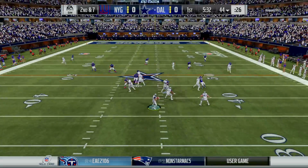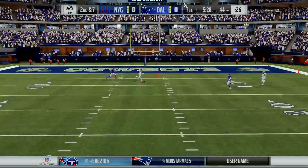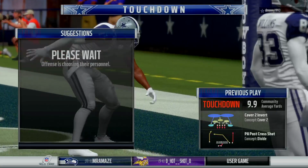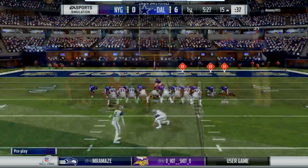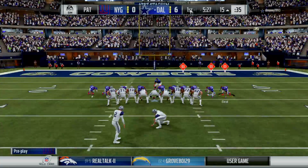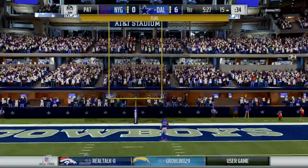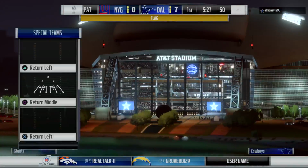They play fake to Elliott. Now Prescott. Airing it out for Hearns. That's going to be caught. And he is into the end zone for a Cowboy touchdown. Allen Hearns, 56 yards. And the Cowboys have taken the early lead. And this is up and good to make it 7-0 Cowboys.